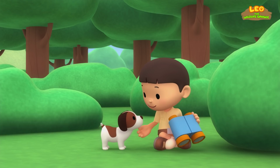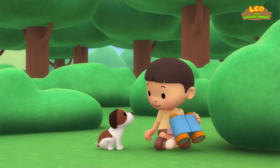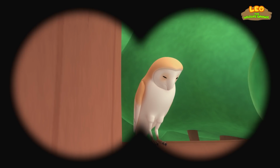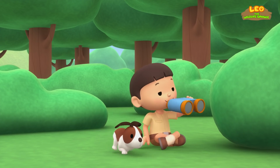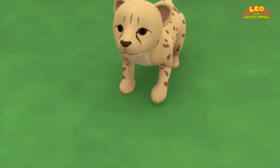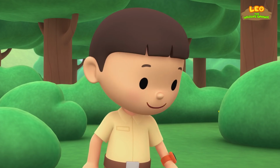I'm bird watching. We have to be really quiet and invisible, or we'll scare the birds away. Let's see what we can find. Over there? It's an owl, and it's fast asleep. Hey, there's some movement in those leaves. I think it's some kind of cat, but I've never seen a cat with fur like that before. How strange! This cat sounds just like a bird.